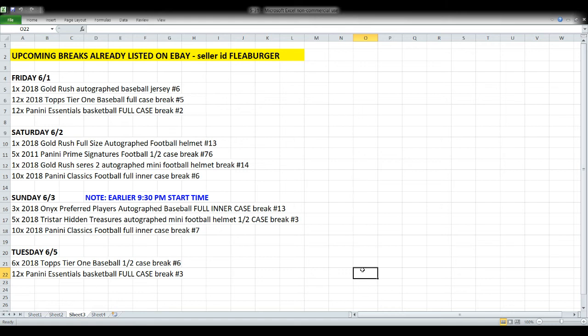Sunday, note that we're going to start a little earlier than normal. We'll start at 9:30. We'll do a case of the Onyx Preferred Players autograph baseballs, another half case of the TriStar autograph mini helmets, and another case of Classics football.